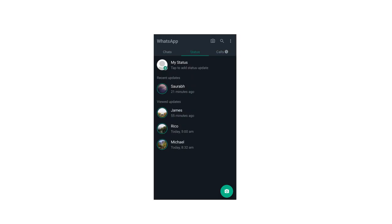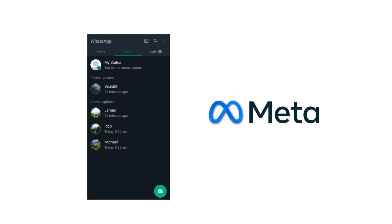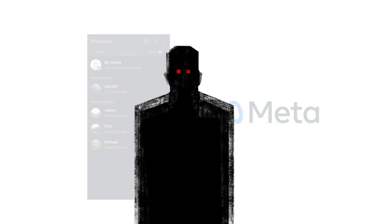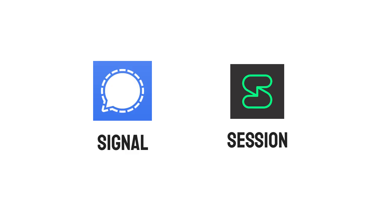While WhatsApp claims to use end-to-end encryption, concerns about metadata persist due to Meta's business model. This can provide information to your adversaries, especially if your adversary is an oppressive government that may seek information through legal warrants and court orders. Apps like Signal or Session, which offer end-to-end encryption and do not collect metadata, are more secure alternatives.